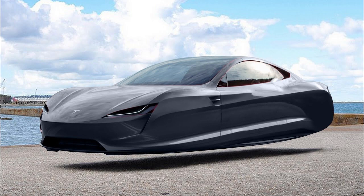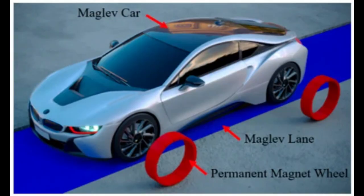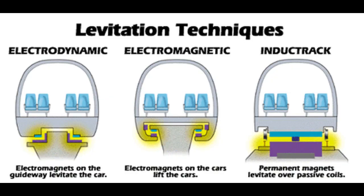So they're basically pushing away from the magnets in the track. Yeah. And that's what makes the car lift up. Yeah, exactly. It's like they figured out how to reverse gravity in a way. Reverse gravity. That's one way to put it.